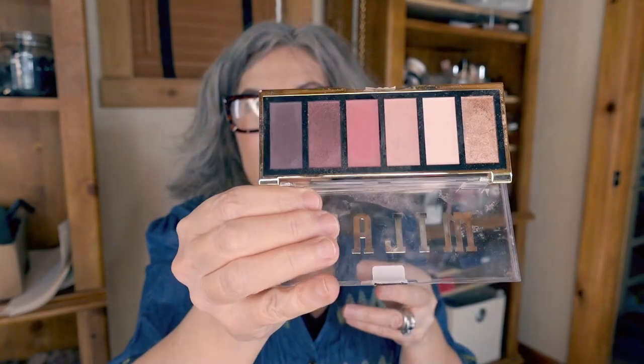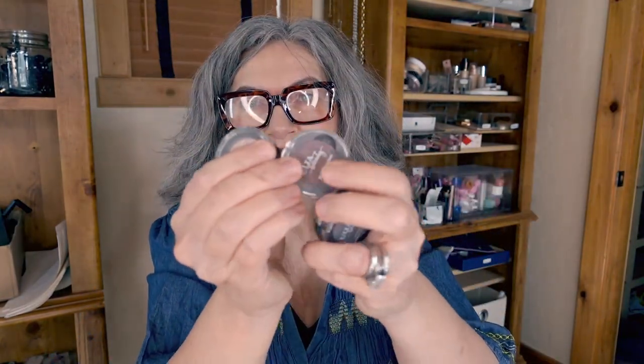Most Wanted. I'm not crazy about the Milani formula at all. Now, they have re-released these in a new formula. I'm not going to be trying it. So, keep that in mind. Let's see. I have these little Ulta individuals. It's okay. Nothing great. I'm getting rid of them.